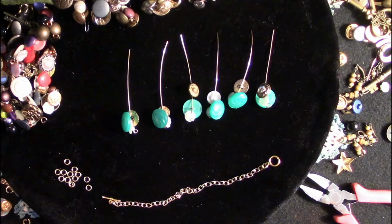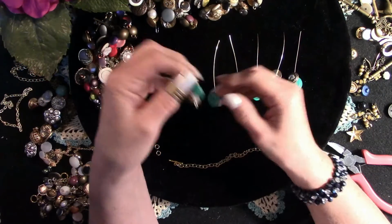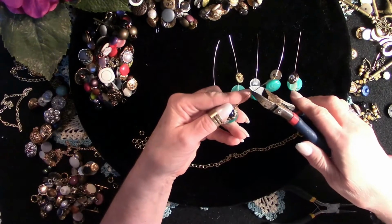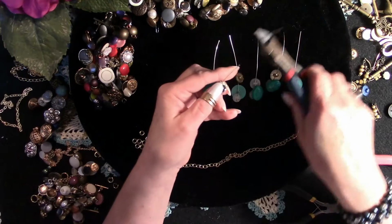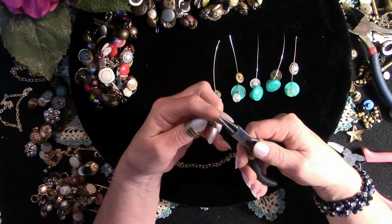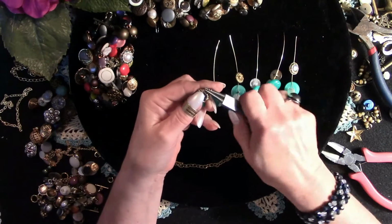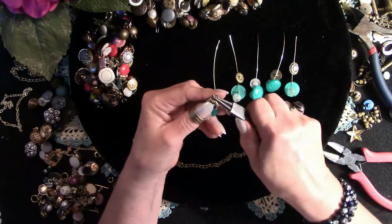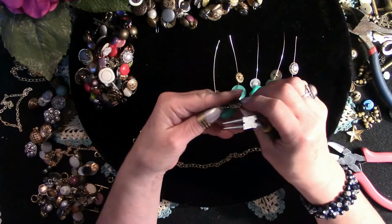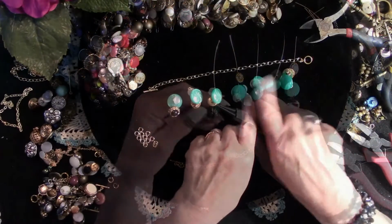Here I've created our post with the thrifted buttons. They've been threaded onto a piece of wire that's about 4 inches long, and we're going to snip a little bit there, and we're just going to roll an eyelet. On some pieces I've used copper wire, and on some pieces I've used gold wire. It just depends on what I have in my jewelry box. I think it makes it quite eclectic.